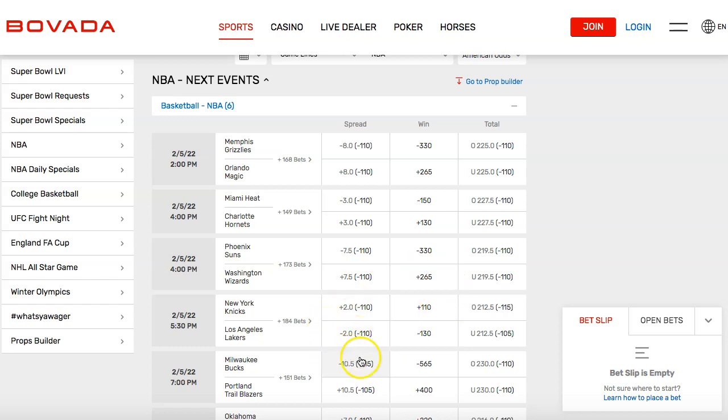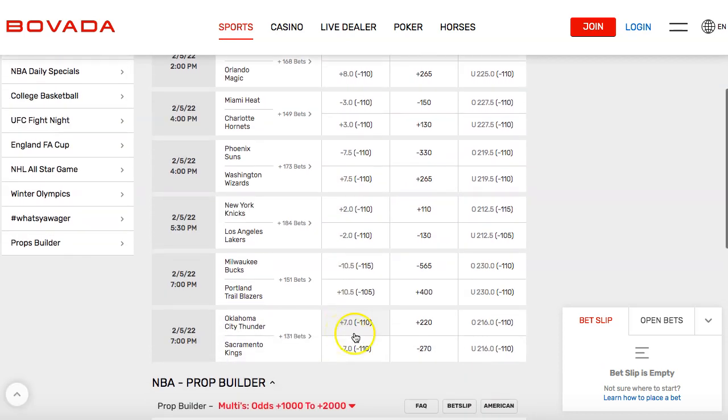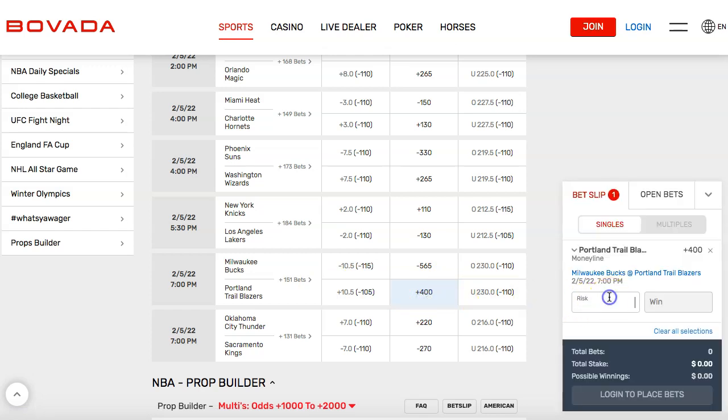So this is a very close one, but let's take a look at a different example. Let's take a look at something a little bit more drastic. So the Bucks and the Blazers. So Blazers plus 400, Bucks minus 565. Let's use $1,000 for this example. So $1,000 gives you $4,000.